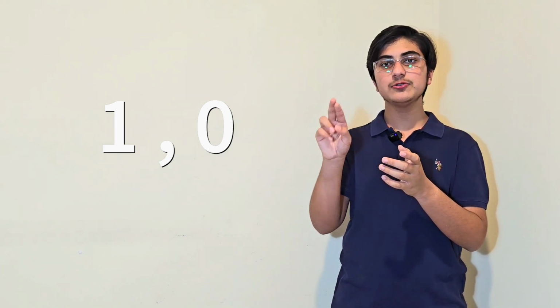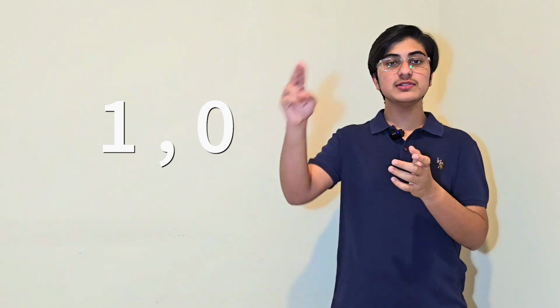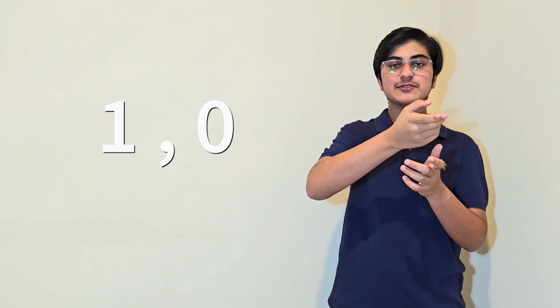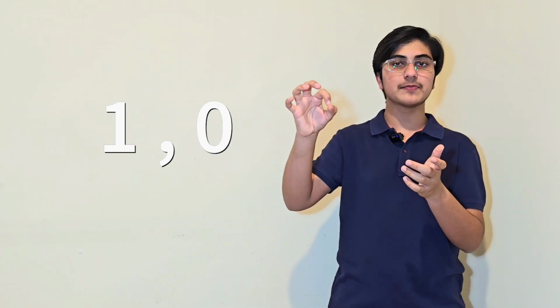Let's say that you want qubit 2 to be 0, but qubit 2 is 1. So you'll use another bit. You'll change that. Let's say qubit 1 was previously 0, and you make that into a 1. That will automatically change qubit 2 into a 0.